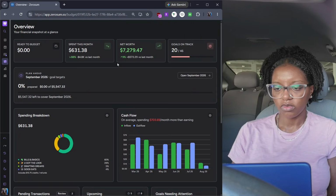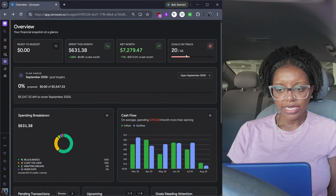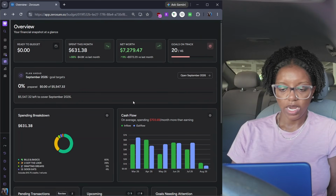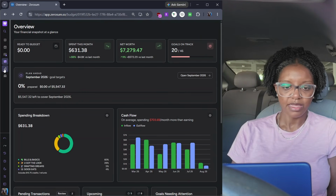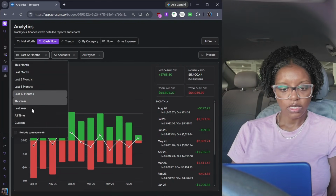So this is useless. What is this? Okay, I don't want to do that. Maybe it's analytics. It must be, because it doesn't seem like this is where I can find anything about last month. So let's go to analytics, cash flow possibly, and then we'll do last month.